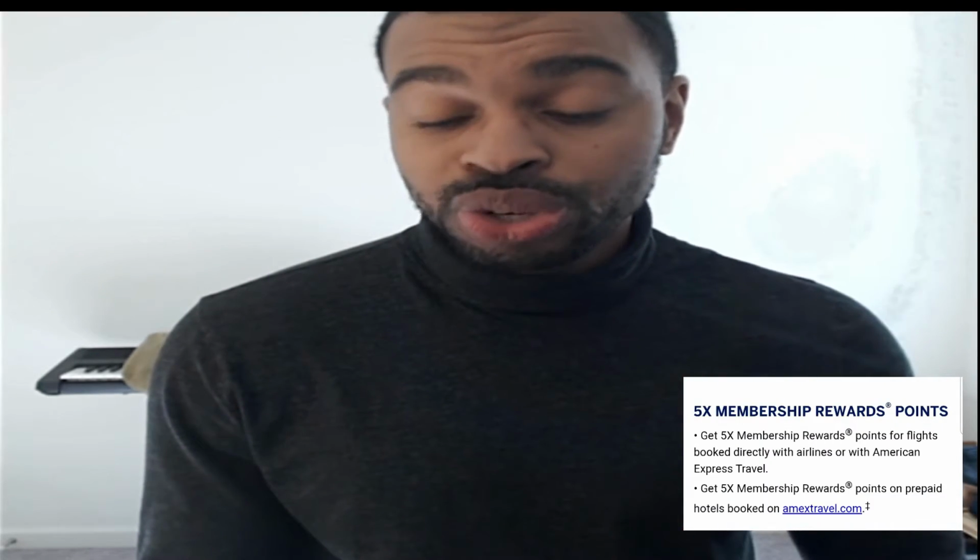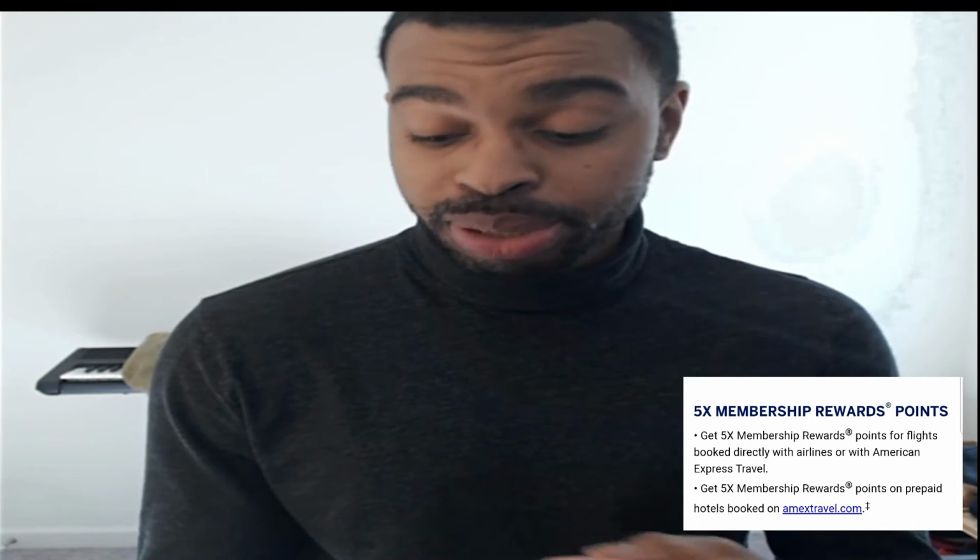Next reward is it has 5x Membership Rewards points. So you can get 5x membership points for flights booked directly with airlines or with American Express Travel, and you get 5 times rewards points on prepaid hotels booked through AmexTravel.com. So a good thing about this is the American Express actual site that is built into the actual app with the American Express card is that you can go through many hotel bookings, as well as airport bookings, and you can just type in anything you want and it'll bring up the hotels for you.